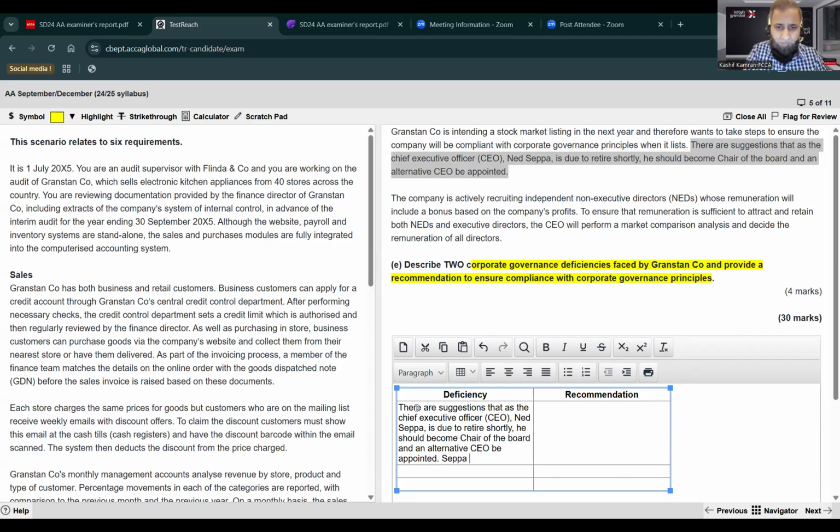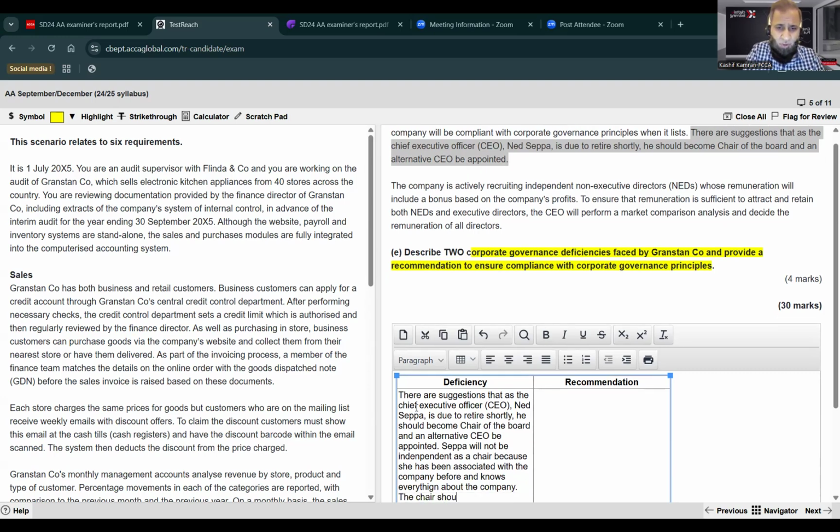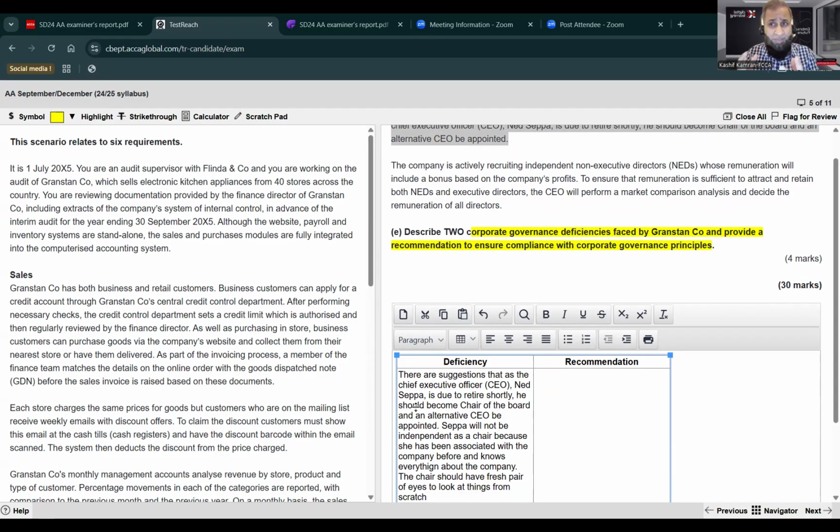Seppa will not be independent as a chair because she has been associated with the company before and knows everything about the company. The chair should have a fresh pair of eyes to look at things from scratch. So if you're appointing a CEO who has already been there as a chair, we know the chair has to be independent, right? The chairman has to be independent. That's the best practice of corporate governance.